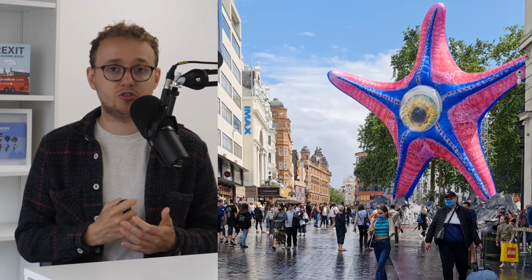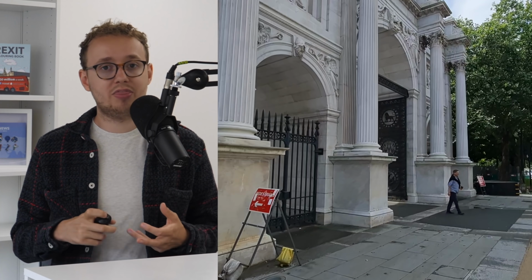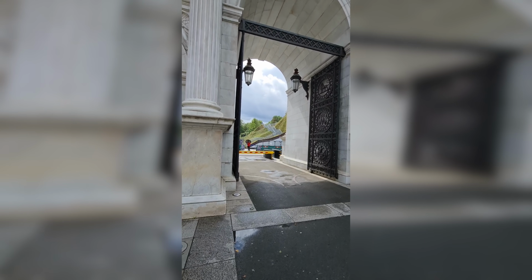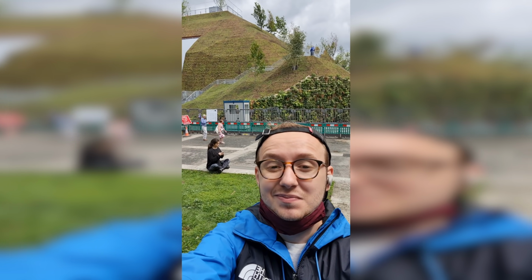And walking down Oxford Street, I was excited to see what was peeking round the arch, and I found, well, this. I mean, it's not great, is it?